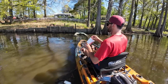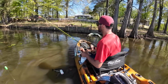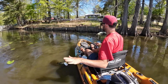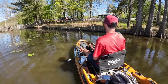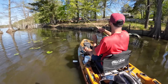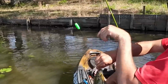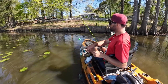Oh my gosh. I think there's another one sitting in the exact same spot. Another one just swirled. If he's there, I'm there. That's literally the exact same cast. Yep. Exact same spot, guys. It's crazy. Look at them. They're spawning right there in front of me. Did y'all see that?